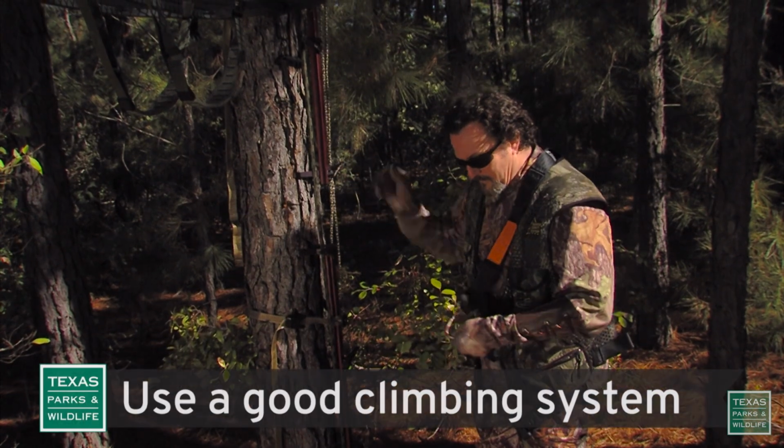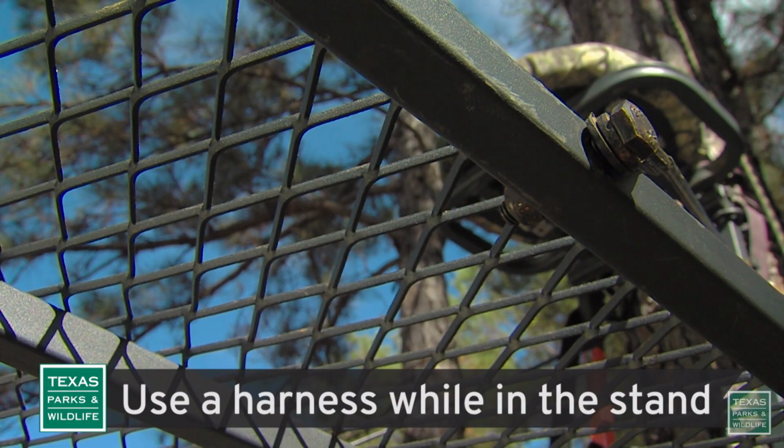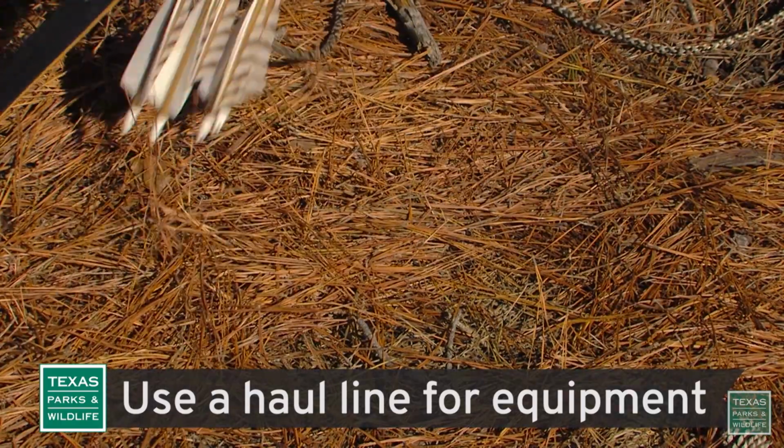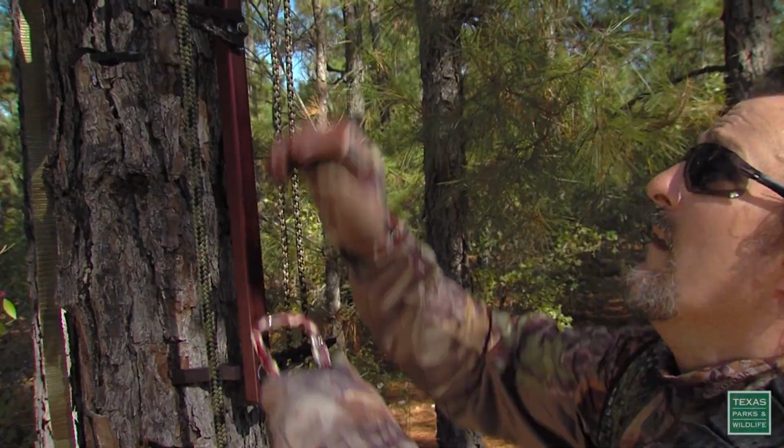Did you know that the number 1 cause of hunting injury and fatality in North America is falls from tree stands? And there's 3 simple rules to prevent those falls. 1, use a good climbing system. 2, a harness while you're in the stand. And 3, a haul line to haul up your equipment and lower it back down to the ground.